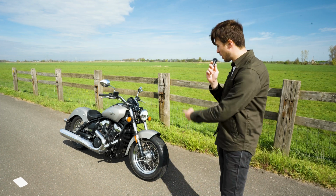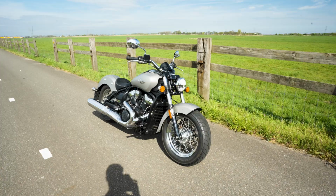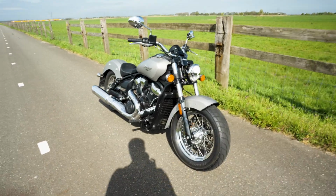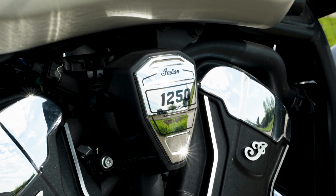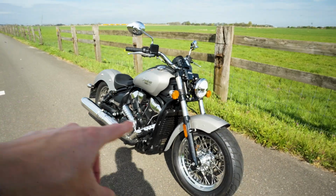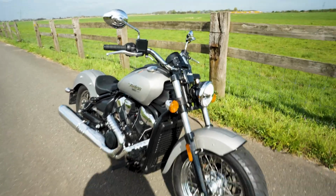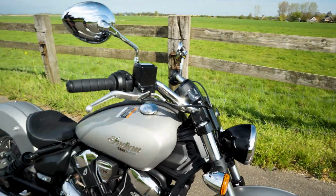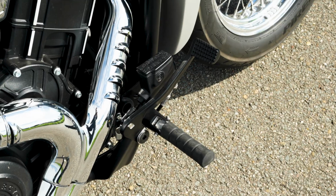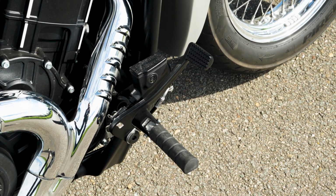So first let me show you what I'm packing today, what this thing is, and then we'll get going. What I've got with me today is the 2025 Indian Scout 1250 Classic. Classic just means I think it has some more chrome and looks a bit more retro. So, typical cruiser vibes. This thing has a pretty laid back riding position. The bars come all the way back. You have forward controls, which are going to be interesting, and I'll talk about that more during the ride.